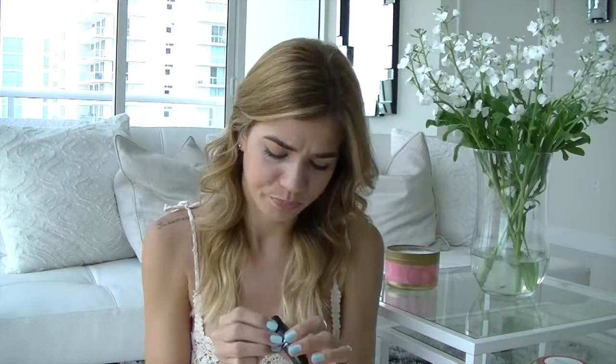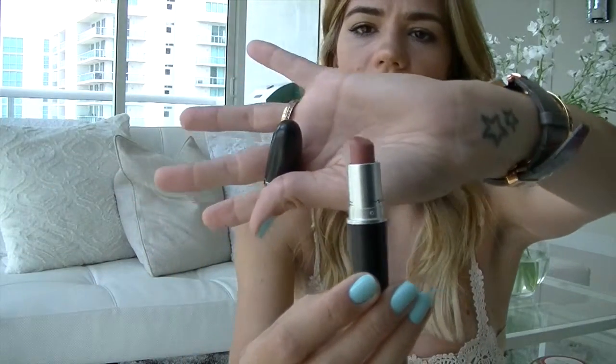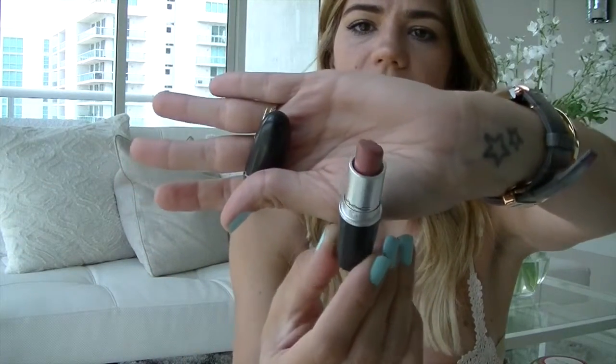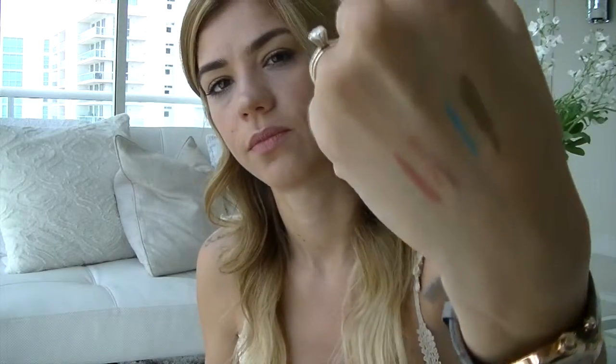So I've been lining my lips with this lip liner, and I've been wearing the matte Kinda Sexy by MAC, and it's also a very pretty nude color, but a little bit nude to the orangey tone. You can see the color on the camera is picking up a little darker than what it is, but it's so pretty. Look, I'll put it right next to it. It's this one here on the bottom. It looks beautiful.